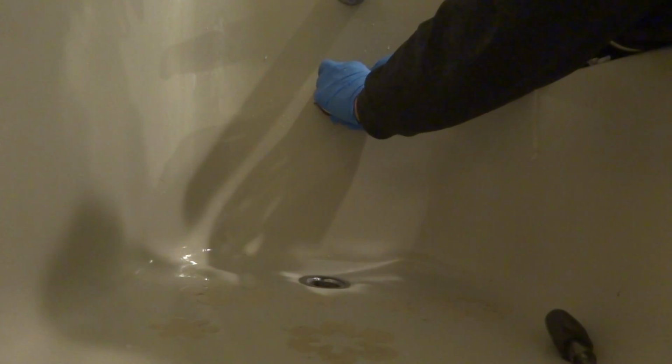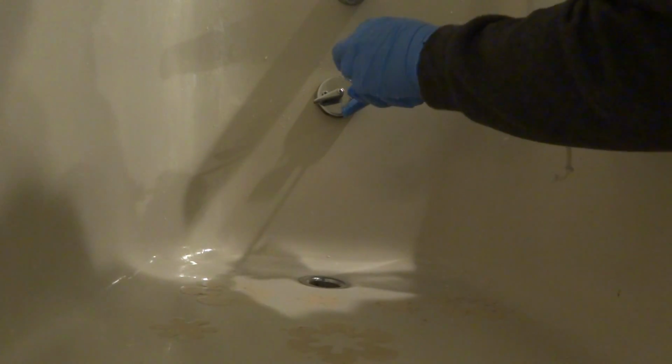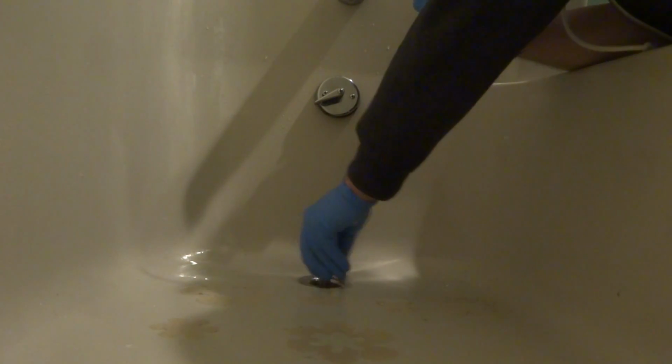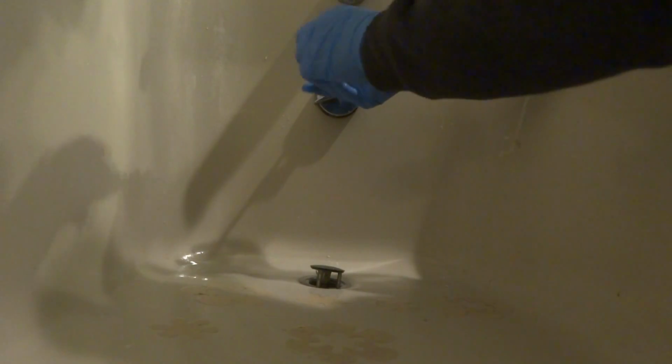If I run liquid plumber down there, would that dissolve the hair, if I just do that periodically? It's hard to say. See, this thing just unscrews here. All you gotta do is pull this mechanism out, and then you take them 2 screws out, and then it just drops right back in place. It's not that hard to take apart. Are you mechanical type of stuff, or not really? Not really.